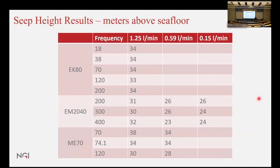What's interesting is the height of the seep. So using the EK80s, we found that the seep was 30-something meters above the seafloor. So this is the height of the seep above the seafloor. Same with the EM2040, same with the ME70, and it's relatively frequency independent. These things are always going the same height. But if you decrease the flow rate, you tend to decrease the height of the seep.